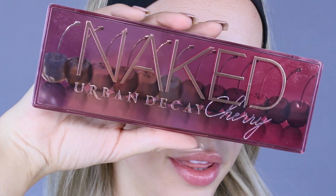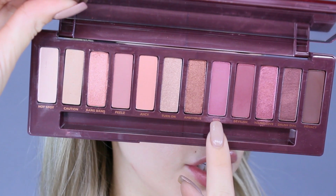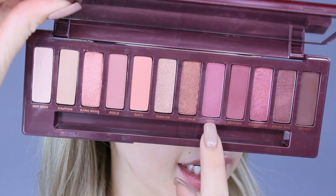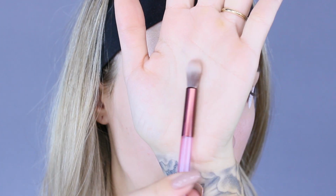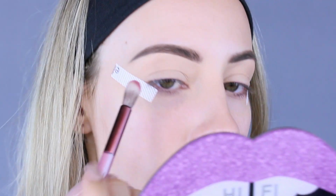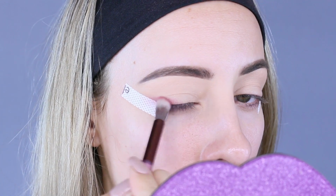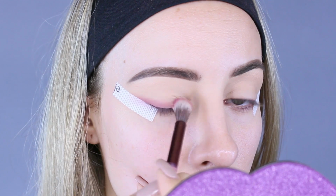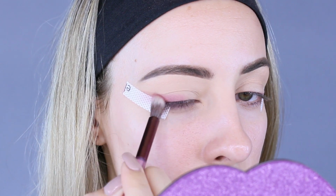Okay, so we're gonna start with the Naked Cherry palette. I'm going to start by taking this shade right here called Bing. I'm going to be using the brush that came with the palette. I'm going to take this fluffier side right here, and I'm just going to start by dragging this shade along my lash line. This is going to be like a smoky wing, so just smoke it out, girl.